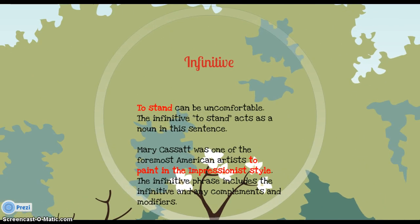Then we come to infinitives. To stand can be uncomfortable. You can see the infinitive to stand. Infinitives 99% of the time will begin with the word to. It's acting as a noun in this sentence. It's acting as the subject.